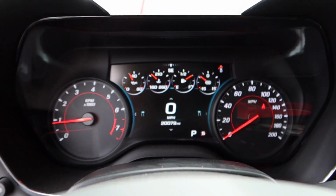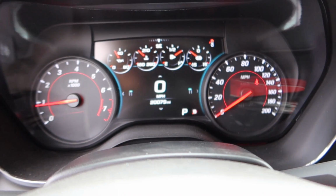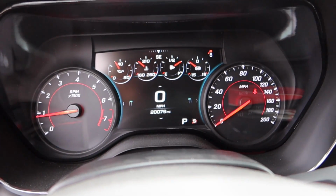All right, he just teched in and just waiting for the car to warm up here. We're almost there, so about 30 seconds or so I'll make my way up and do my first pass.